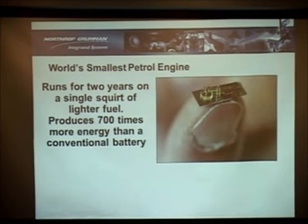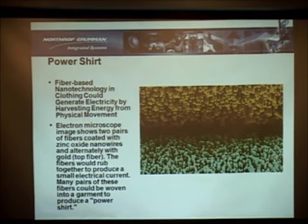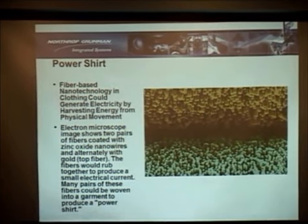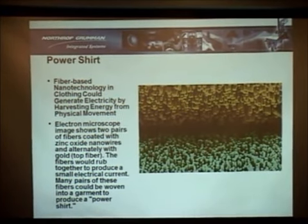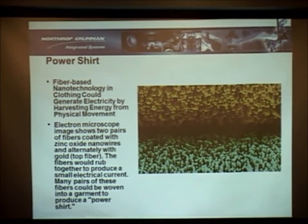So I'm focusing a little bit on battery life, on energy. How do you generate energy with nanotechnology? Here you have the power shirt. Yes, the power shirt. You have these tiny nano films on the fibers that, by rubbing together as you're walking and moving, generate electricity for your cell phone, for whatever you need.